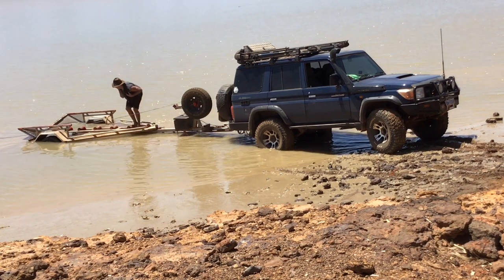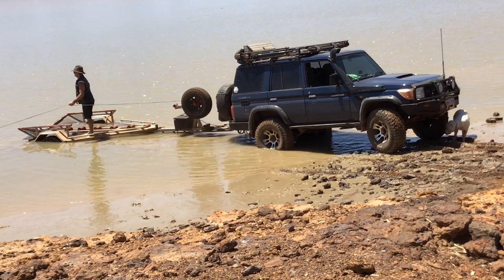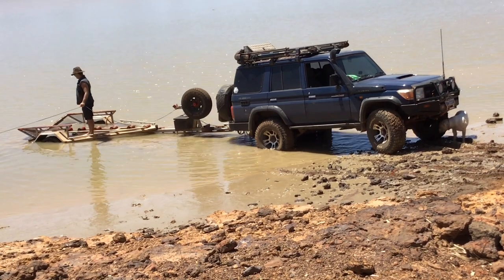Bloody handy having that mesh on that trailer. Means you don't have to stand in the water and get taken by lizards. Good stuff.